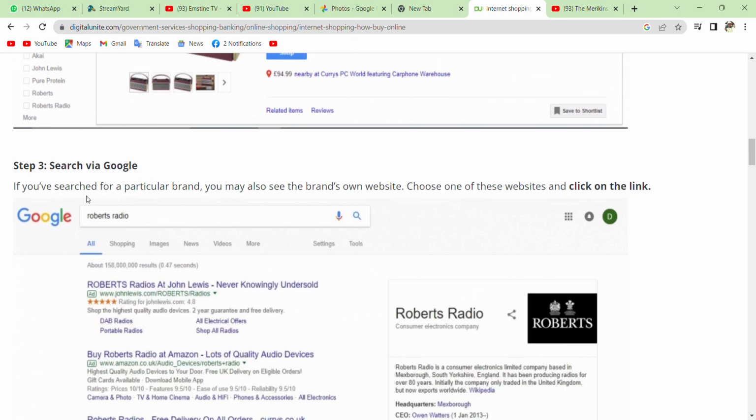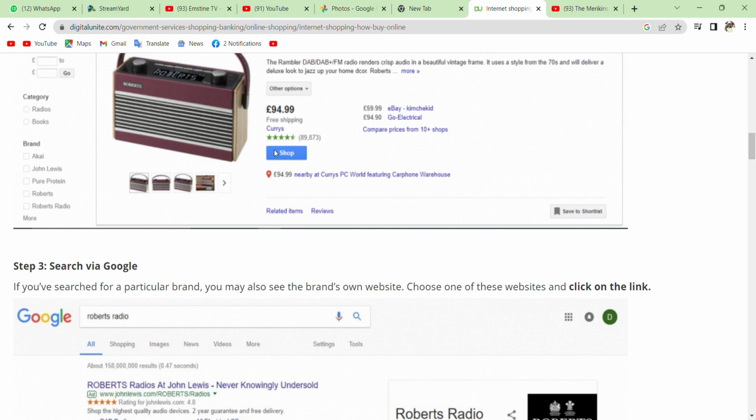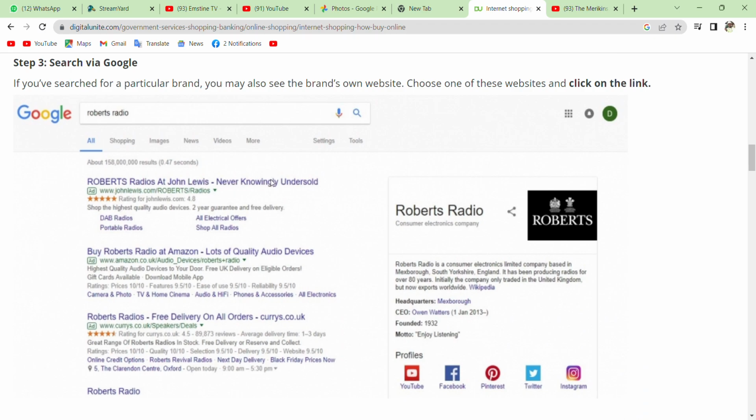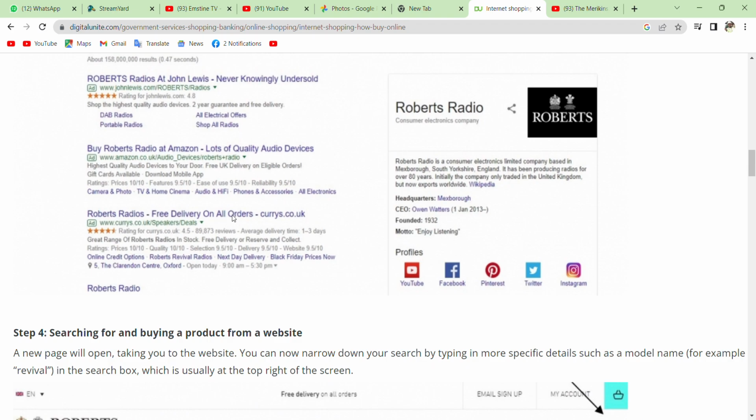Search via Google. If you have searched for a particular brand, you may also see the brand's own website. Choose one of these websites and click on the link. So if you don't want to buy on Google directly, when you leave shopping to all, you type again Roberts Radio. You see the Roberts Radio showing here at John Lewis, with its own website, www.johnlewis.com. That is the direct website of these items. If you don't want to shop on Google Shopping, you go directly to their own website.